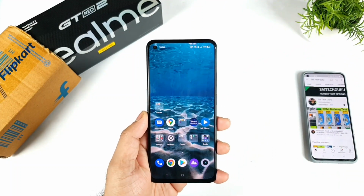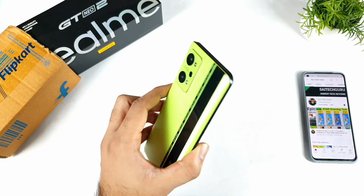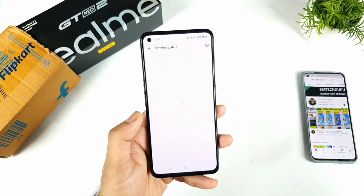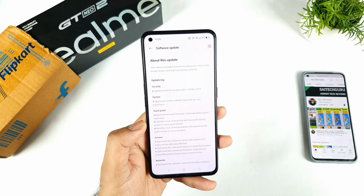In this video we're going to do the black color crush issue test on the Realme GT Neo 2 after the recent software update. The main reason is that a few users are planning to buy this phone, or maybe they already bought it, and they want to know whether the recent update affected any kind of color improvement and enhancements or not. That's what I'm going to demonstrate in this video.